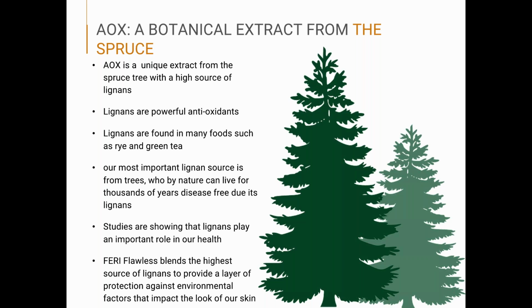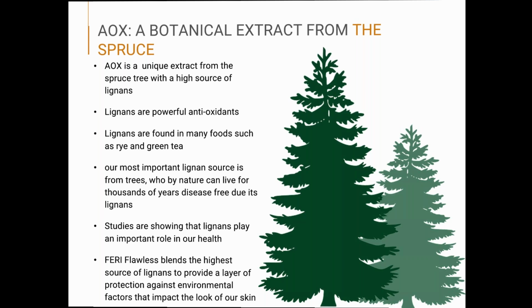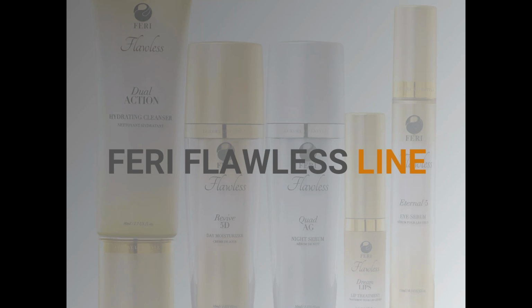In Finland, they actually put the little buds of the spruce tree in their salads. They actually eat it raw. So it is a very powerful antioxidant that is in your skincare that gives you that boost. So hopefully that gives you a little bit of an overall rounded sense of the history behind the Flawless, and of course some of the main ingredients that we put.